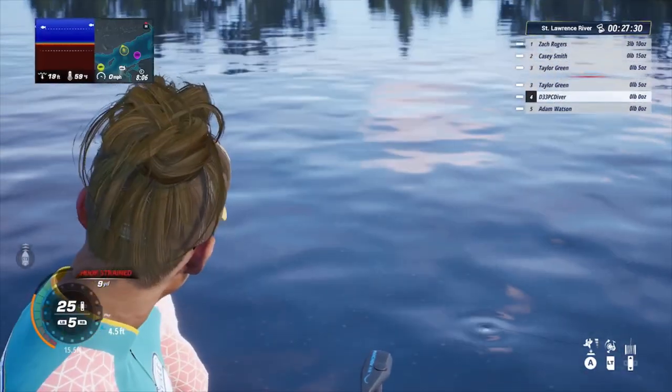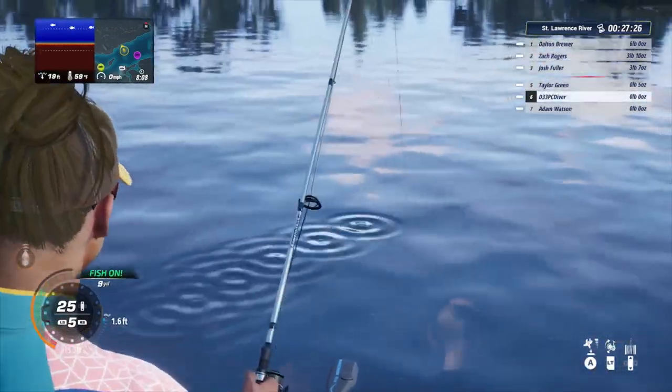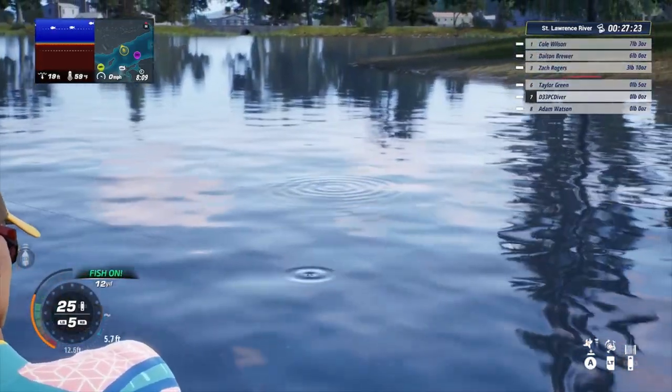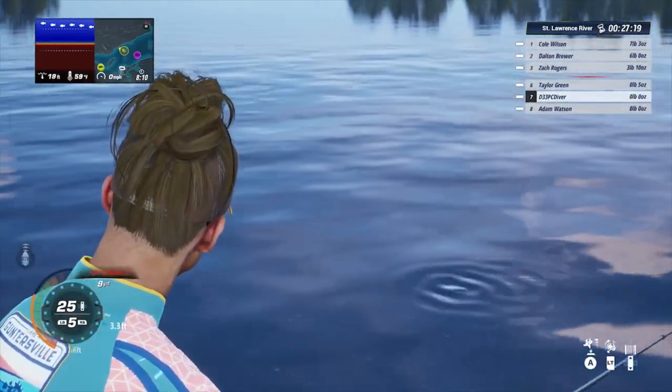So the last event in the college series also takes place in St. Lawrence River. So top 5 bass will win it. So it's not going to take a lot in the college series to win the event. So if you're just starting out, don't worry.